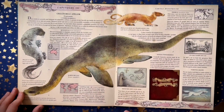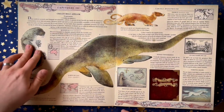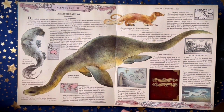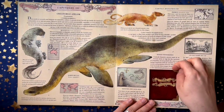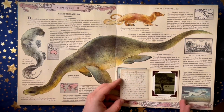We keep on going with the water creatures. Then we have a bunyip. Here it is. We have a lake serpent, which looks very much like the Loch Ness monster. We even have a short story of the Loch Ness. Here we have some photographic album. Let's see what's hidden inside. We have pictures with Nessie.